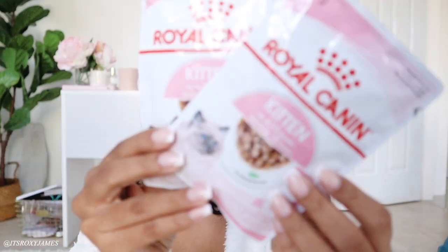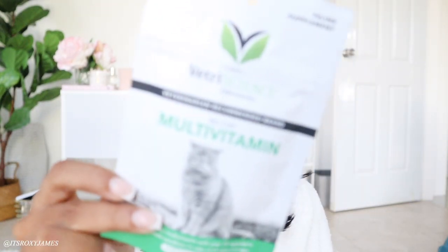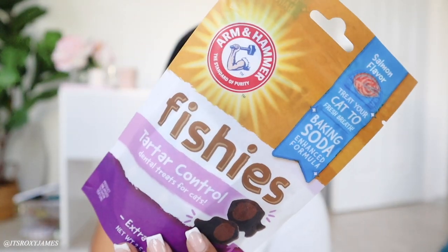So first up is this kitten food from Royal Canin. This is really good because Lola is only about 3 or 4 months, so that is really good for her. And then I got some of these multivitamins for your cat. I only feed Coco and Lola really healthy snacks. I don't feed them anything just for fun. I feed them for their food and stuff, so they have really, really nice food. I have my fishies. This is Tata Control. I've never used this before, but this looks like a really good treat that I can give them. I am literally going to put some of these in their stockings.